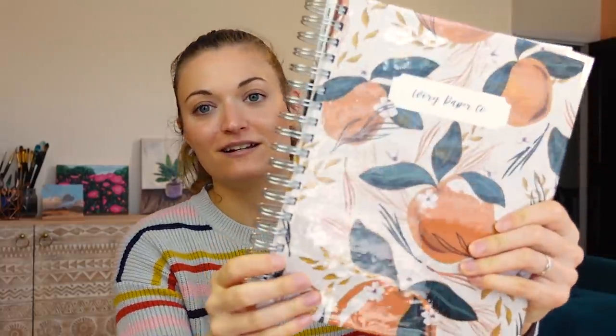So I just used up my planner and this was a really good year of plannering. I got my replacement one in the mail and here it is. It actually looks kind of similar, like the peaches sort of vibe. I stayed with it, but I got this from Ivory Paper Co. and I really like this brand because the girl who started this company actually lives in Columbus and I live in Columbus. I like to support local small businesses and this planner is awesome.